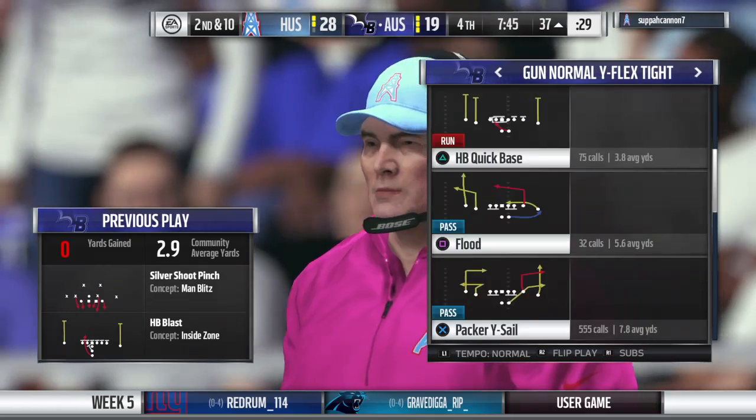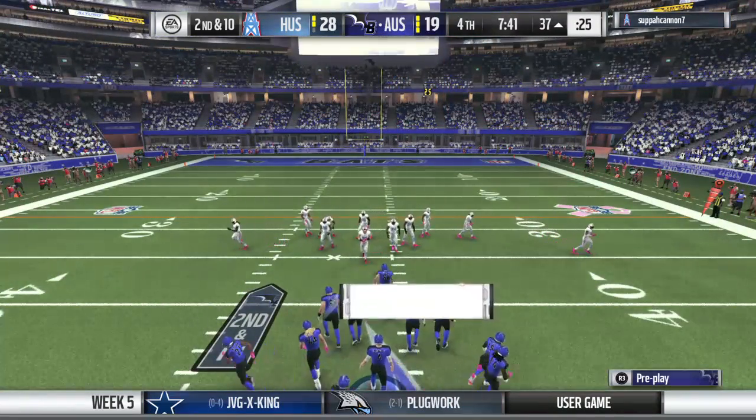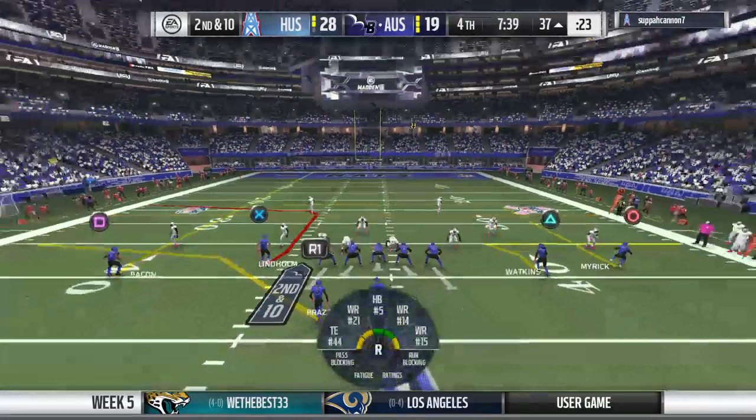Yeah, give credit to the defensive player, though. What did he do? Made him slow down, slow up his feet, and allowed the rest of the guys to get there to finish him off.